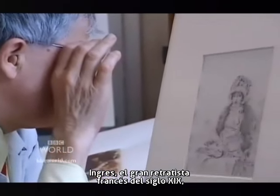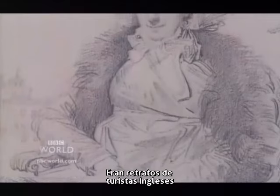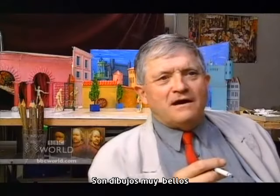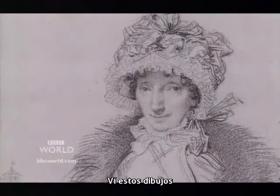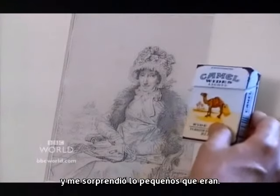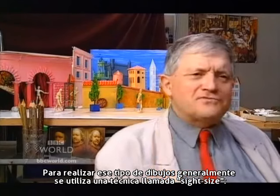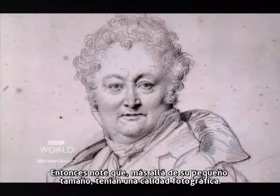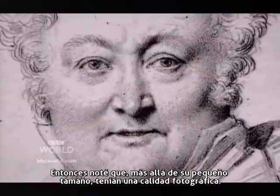Ingres, the great 19th century French portrait painter, had a show at the National Gallery in London with drawings made of English tourists on the Grand Tour going to Rome. They are beautiful drawings of rather wonderful looking characters, rather grand, all putting on their best clothes. I saw these drawings and I was struck by how small they really were. Very small indeed. The scale I would draw a head, what you call sight size, is bigger than these drawings. So I noticed this incredible accuracy about them, almost a photographic quality.